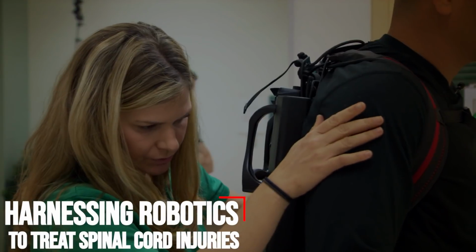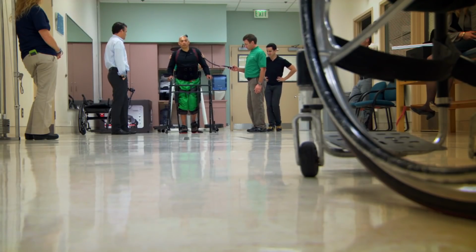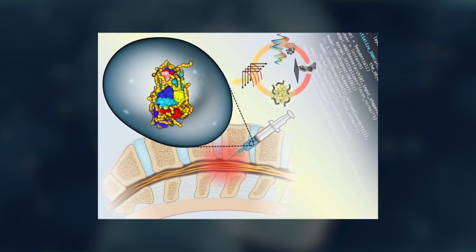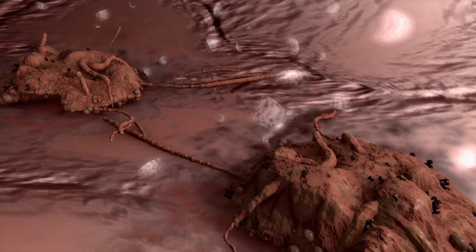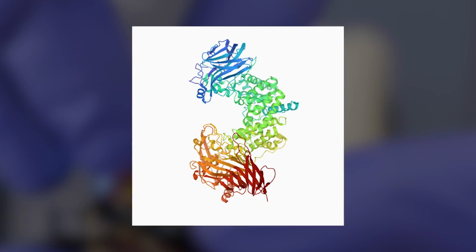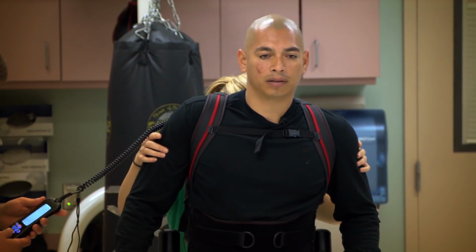Harnessing robotics to treat spinal cord injuries. Ever imagine what the world of healthcare would be like if doctors could have the precision of robots? Well, by employing artificial intelligence and robotics to formulate therapeutic proteins, a team led by Rutgers researchers has successfully stabilized an enzyme able to degrade scar tissue resulting from spinal cord injuries and promote tissue regeneration. The study, recently published in Advanced Healthcare Materials, details the team's groundbreaking stabilization of the enzyme chondroitinase ABC, offering new hope for patients coping with spinal cord injuries.